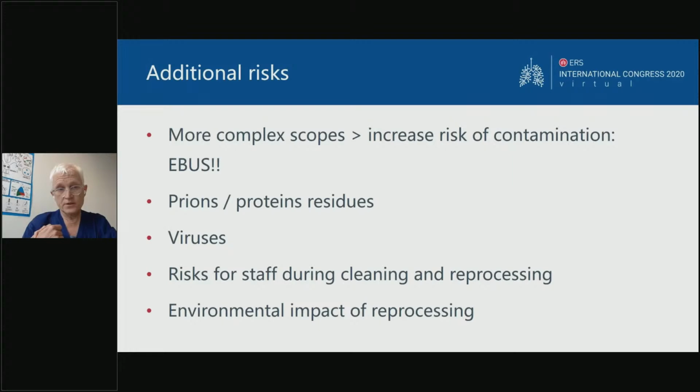And we're only addressing the normal bugs and the normal bacteria until now, but there's some more additional risks. So if you have more complex built scopes, the risk of contamination increases, and there have been reports that the EVA scope is a potential risk with all the smaller gaps and how the scope is built that may increase the risk of contamination. I haven't touched upon prions and virus and protein residues. I haven't touched upon viruses. And I haven't touched upon the risk for staff during cleaning and reprocessing, only very shortly. But also the environmental impact of reprocessing is a potential area that we need to look into more detail.